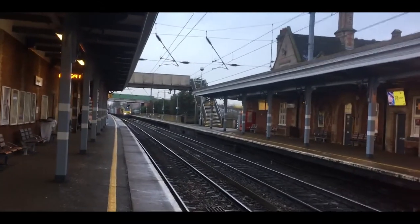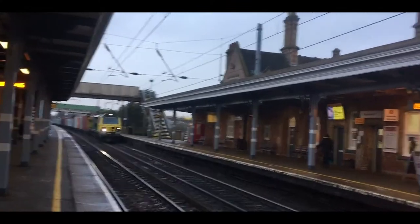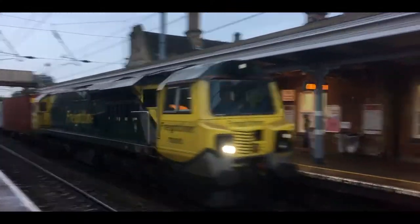Back to some freight, but a rare visitor. This was due to Great Eastern diverts. We got a Class 70.